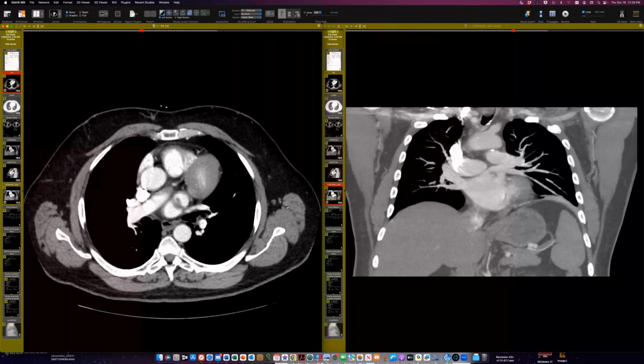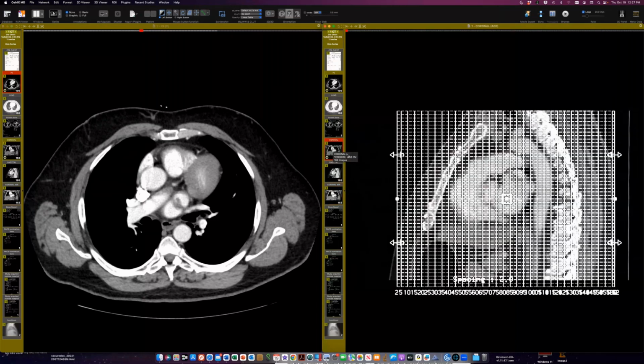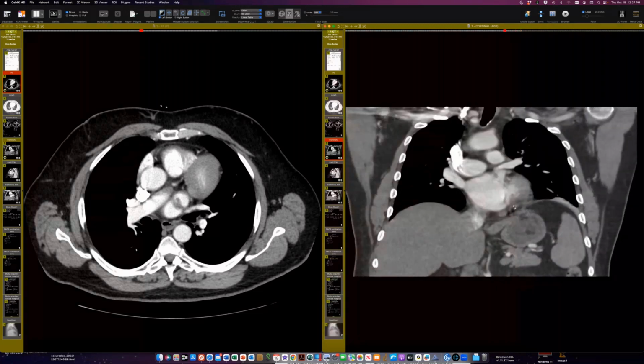Do you think we should work this up? How does it look? Because that coronal is a MIP. Do you have a coronal or sagittal that's just a regular thin slice, not a MIP? Let's try this. Yeah, this one's better. Yeah, it's right on that Coumadin ridge.